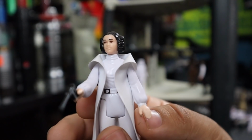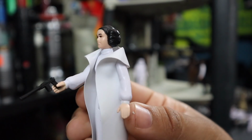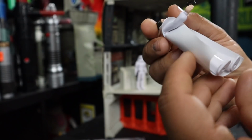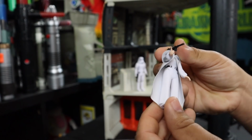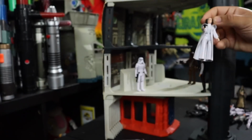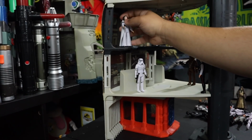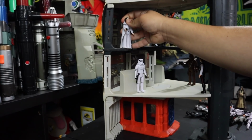Just look at her face. That's so cool. She has a belt. And again, little pegs underneath her feet. Let's set her up here for some reason. I have no reason to do this, but I'm going to set her up here.